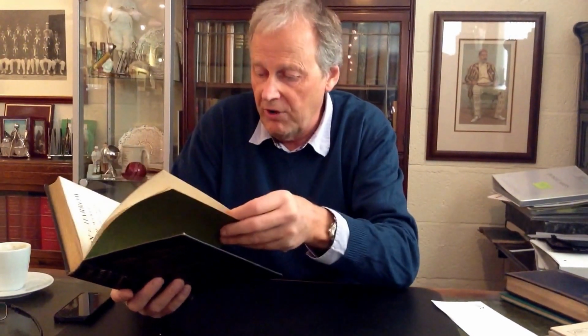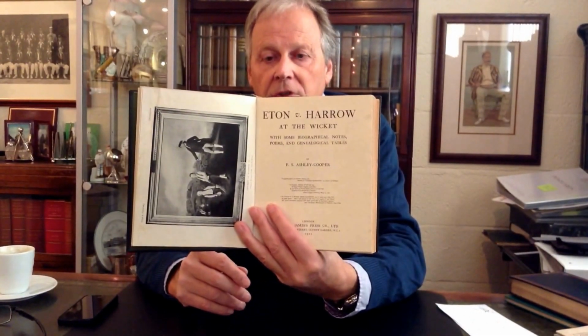A more elaborate book by Ashley Cooper, the story of the Eton versus Harrow matches, which was published in a sort of ordinary trade edition, 1922, but this is the limited edition version that he produced. It's in full black leather, all edges are gilt, headbands, tailbands, nice end papers. It was produced in an edition of 100 copies, signed and numbered by Ashley Cooper, and often these have gone badly worn round the spine, but this is a super copy in its original state.